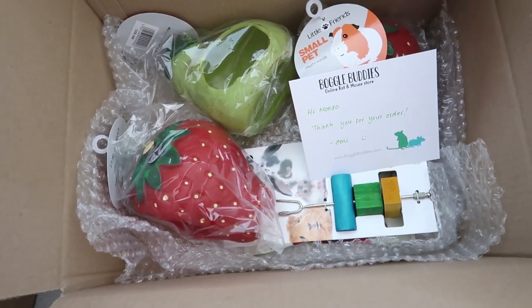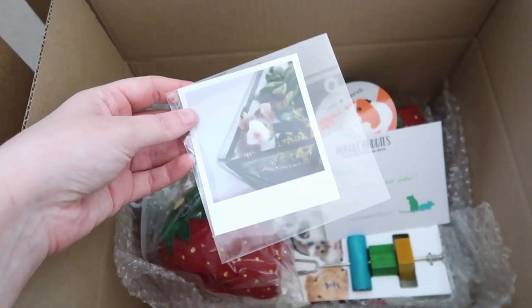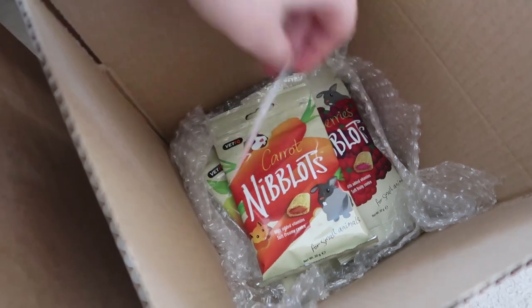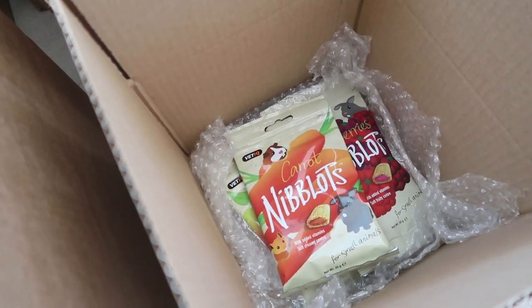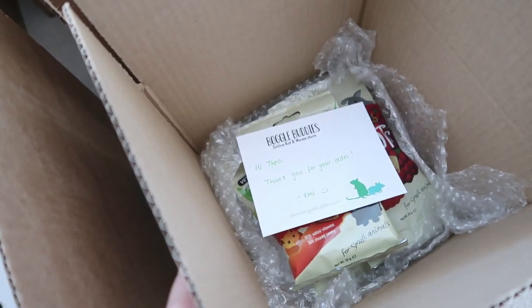We've also got one of the treat kebabs, which I really like using with my rats, and also a really cute Polaroid of Fig. This one has every single type of the niblocks we offer, so you've got the carrot, the berry, and also the apple. Those are also really popular and sell out really quick.